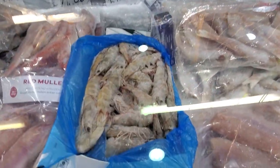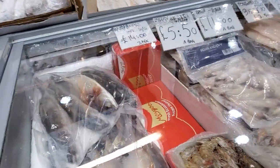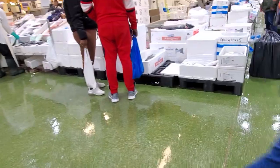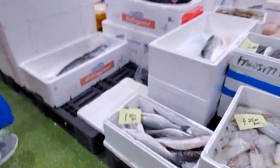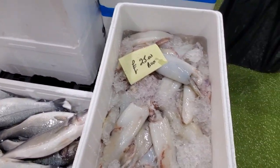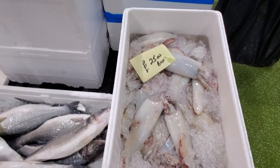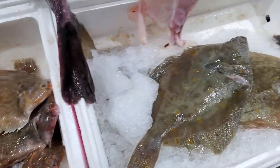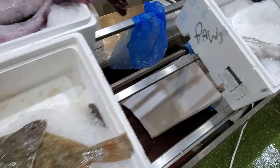There are frozen products as well in here. Dashes, 3 for 10. Alvin's favorite. Look at that. 35 per box. What's this?